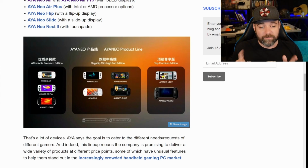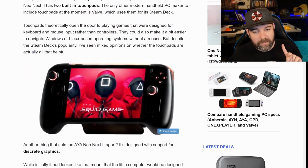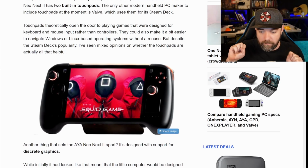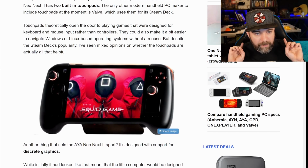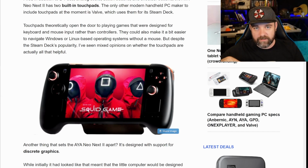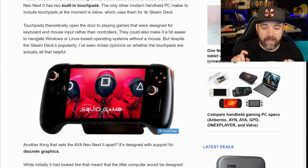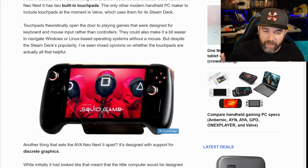I'm actually pretty excited for this. I might not have sounded like it, but I think this is going to be the start of even more innovation in the handheld PC gaming world. So I'm excited to see what they do, and I hope you are too. Let me know in the comments what you're excited about, what's your favorite part that we talked about here, because there's a lot that could be going into this device. I'm just curious how successful it's going to be, or if it's just all going to fall flat.